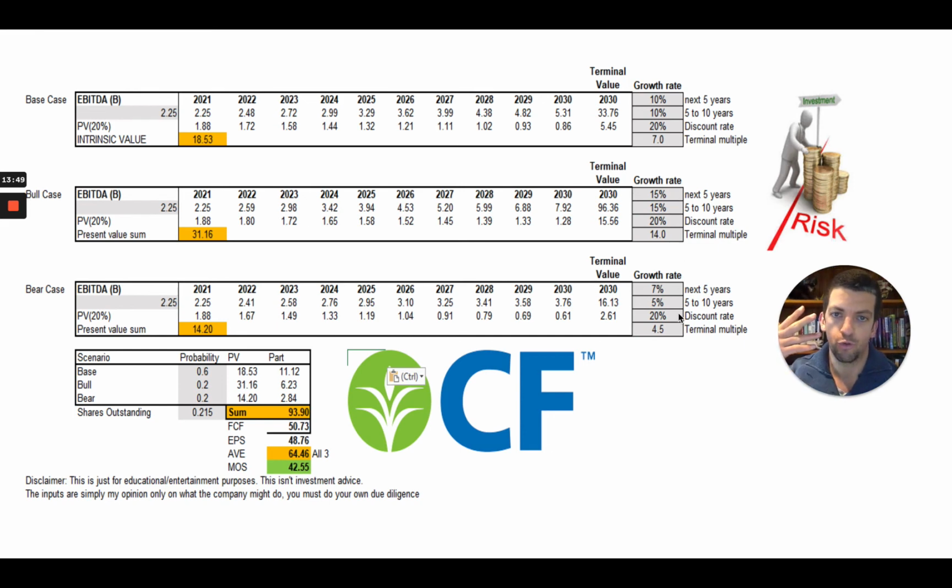Obviously, we give it a little bit of leverage in the bull case, and we haircut our expectations over the bear case, asking ourselves, okay, well, what could go wrong, and what might the numbers look like in that scenario? Down here, this is the EBITDA that I'm measuring at the expected growth rates, and we get 93.9 as an expected intrinsic value.